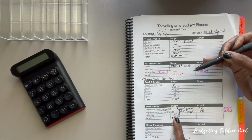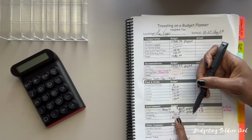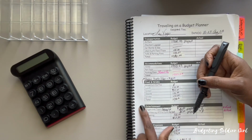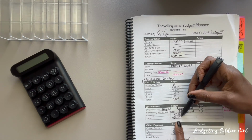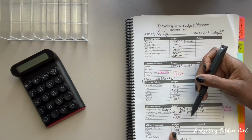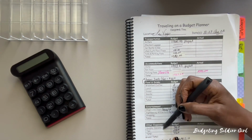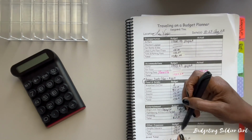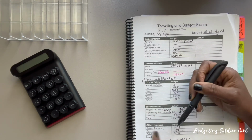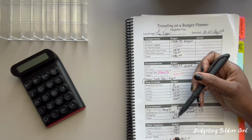For shopping, we budget $500. And once again, for our entertainment, our budget was $837.80. Other expenses, we budget $750. Our doggy daycare, we budget $500. Tips, $250. And once again, other expenses, we budget $750.